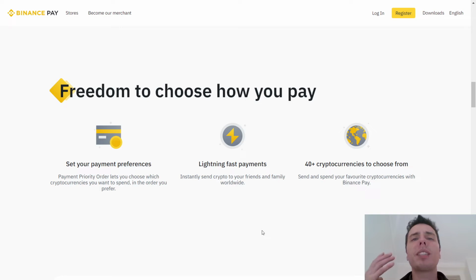So this solves a lot of problems, because usually the problem with crypto is that people are saying, well, it takes a lot of time to transfer. Like, how can we do direct business transactions using crypto when you need confirmation? It takes time, it's expensive. So this solves this problem very well because Binance Pay transfers are only transferring inside Binance.